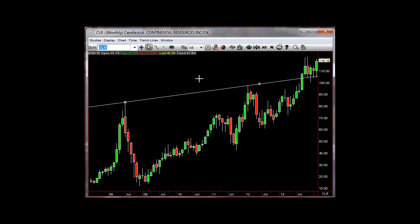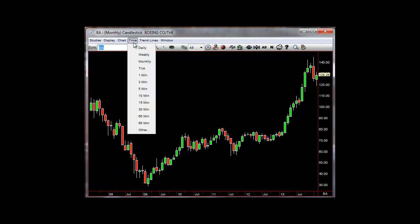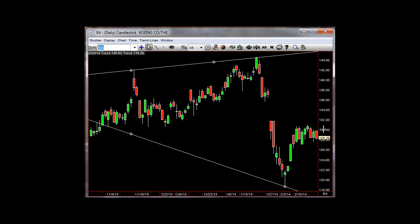And so just like that on a monthly, when we look at something like Boeing on the daily, it doesn't mean it's just going to do a straight break off an inside bar. Once it does, we would look for shorter term continuation patterns as well as the overall market. So just something interesting to start off this week. I'll touch on it next week, how these things played out.